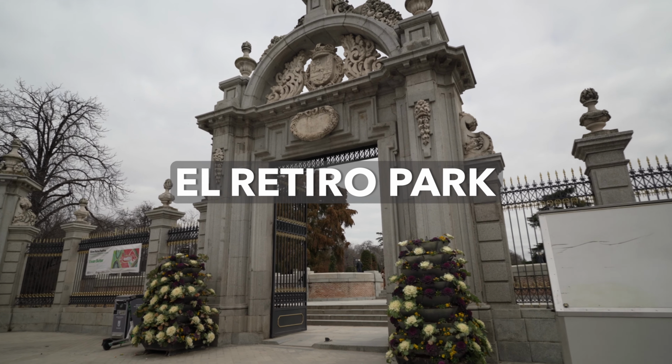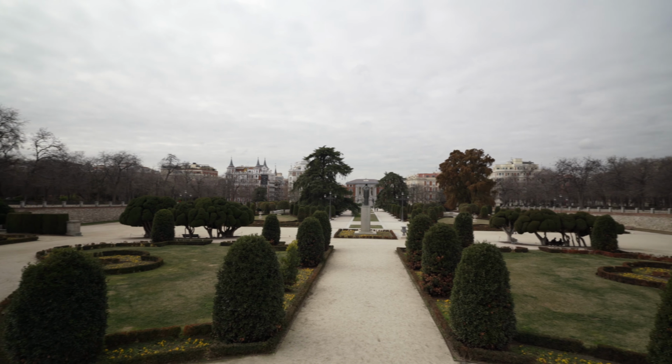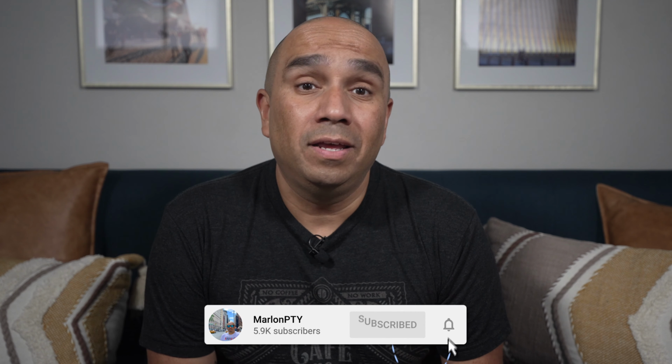So first up, we're gonna just start off with El Retiro Park, which was one of my favorite parks I've ever been to, probably the nicest I've ever been to. It's a beautiful, beautiful park. It is a UNESCO World Heritage Site that originally was the palace garden for King Felipe IV, and it belonged to the royal family all the way up until the 19th century. So it's a lot of history there, but I really enjoyed the park. It was really nice when I went the first time in the winter, and it was even nicer when I went back in the spring.